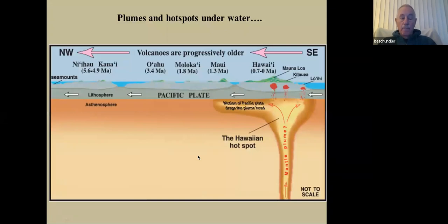Let's go back to Hawaii. Imagine a plume that is in one place, and imagine that oceanic plate, the Pacific plate, moving in a northwesterly direction. As this stays the same, slowly but surely, this is moving this way. So Oahu would be the oldest island, Molokai the next, Maui, that's exactly what's happening. Now you have Hawaii, the Big Island. And slowly but surely, this plate is moving.